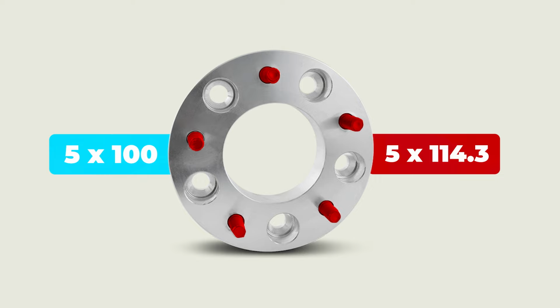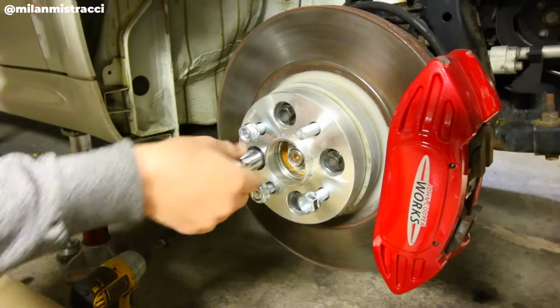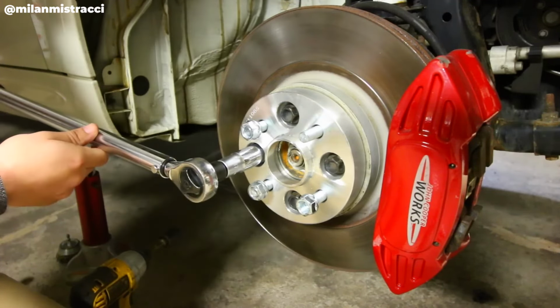The difference here is that an adapter would bolt on to the vehicle's hub, and that would secure to the vehicle with the bolt pattern that you have of your vehicle. So if your vehicle is a 5 on 100, you would secure it with the 5 on 100 pattern, and then there's a separate set of studs that would allow you to basically now have a 5 on 4.5 bolt pattern, where the wheel would then bolt to this 5 on 4.5 bolt pattern, again, if the wheel is 5 on 4.5. So you want to go with this?